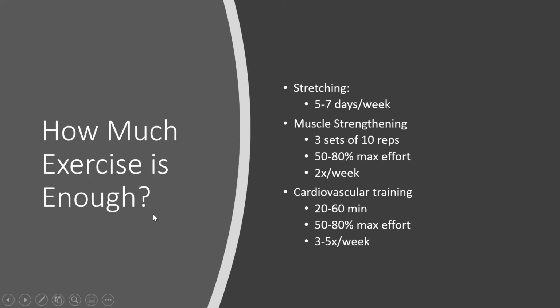So how much is enough? The numbers are always way higher than anybody wants to hear. Stretching should really be 5 to 7 days a week. So the more you do it, the better. You can't really do too much stretching unless you're overstretching the muscles with the specific activity.